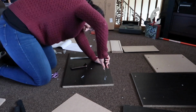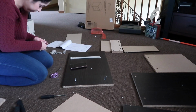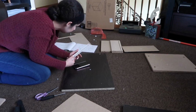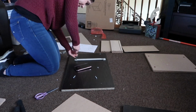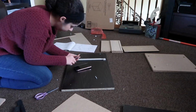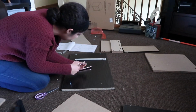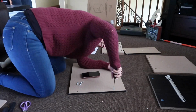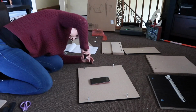But anywho, I'm just putting it together, and I was talking to my best friend Nikki on the phone at a certain point. I think I was talking to her by this clip already. So I was just screwing everything in. It wasn't too bad, especially since I had already done it a few days ago. And I do like the nightstands. They go really well with what I think is our bedroom aesthetic.